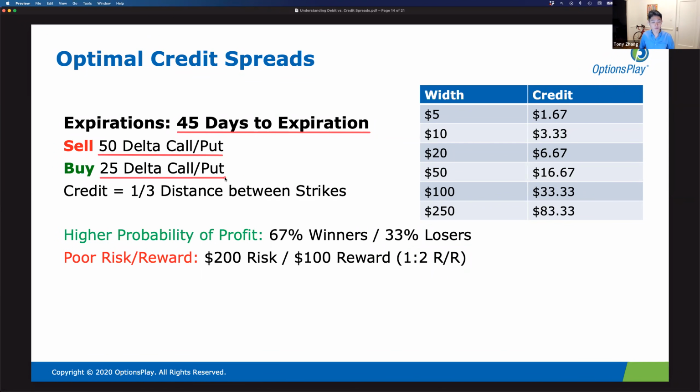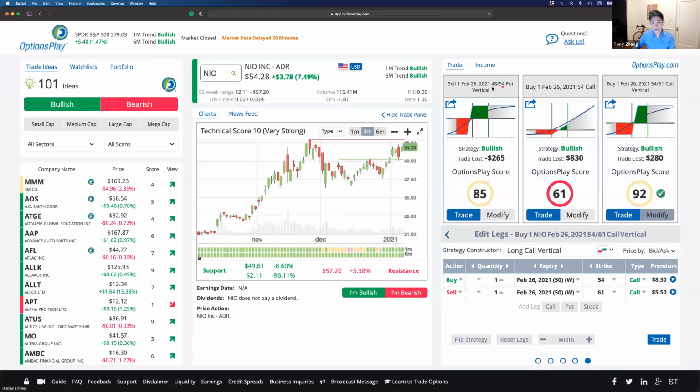And the ratio that we're looking for here when we sell a credit spread is that the credit that you receive should roughly be 1/3 of the distance between the two strikes. So when you're looking at a credit spread here, when I talk about the distance, what I'm referring to is the difference between the 54 and the 48. So in this particular case, that's $6 wide. I'm selling the 54 put, I'm buying the 48. So the distance between those two legs is $6.